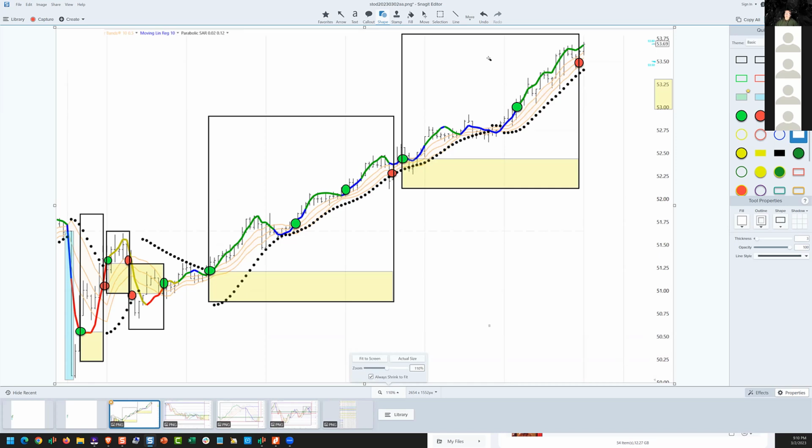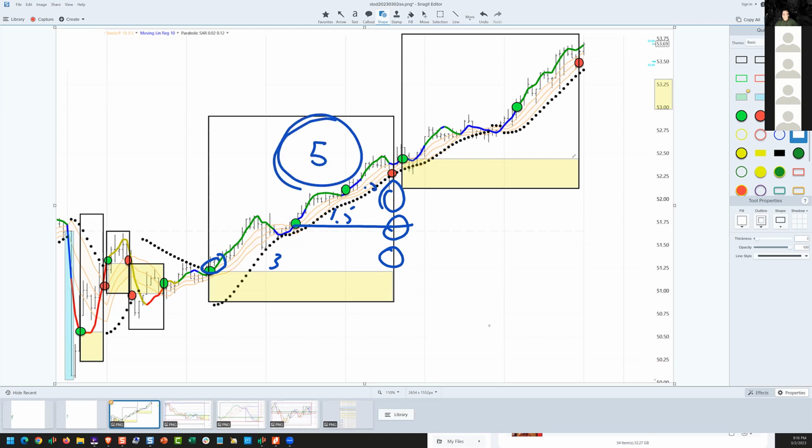So after the morning shakeout, whatever that cost, here's 1, 2, 3, 1.5 and 0.5. So that cluster is worth about 5. And this one is worth 1, 2, 3, 3.5. And that one is worth 1.5. That's another 5.